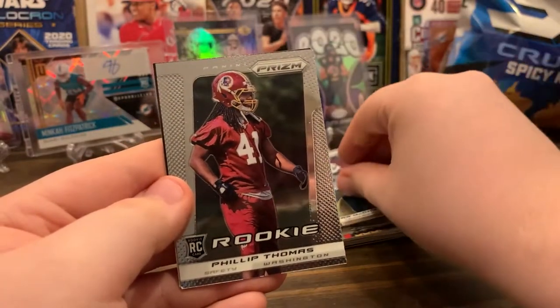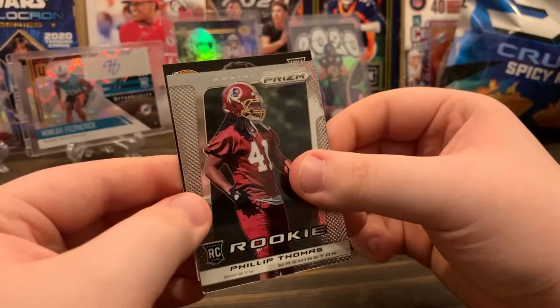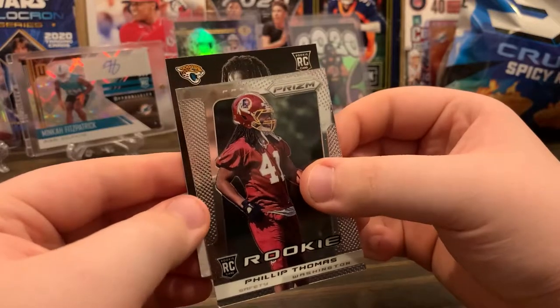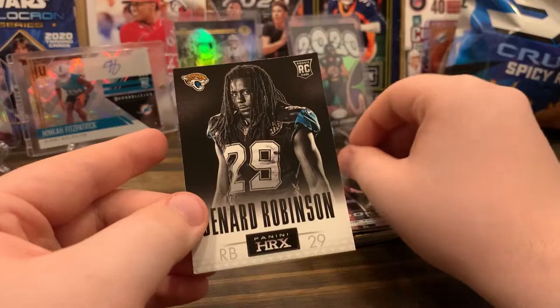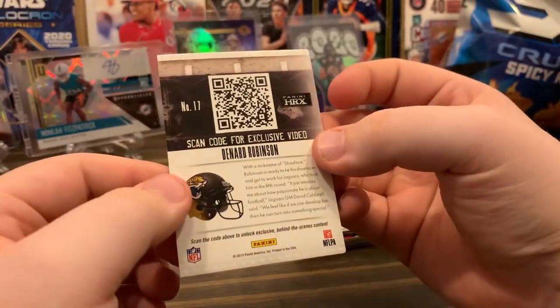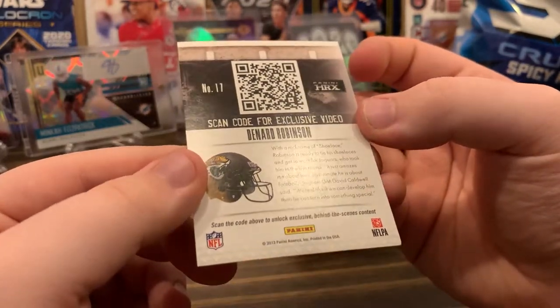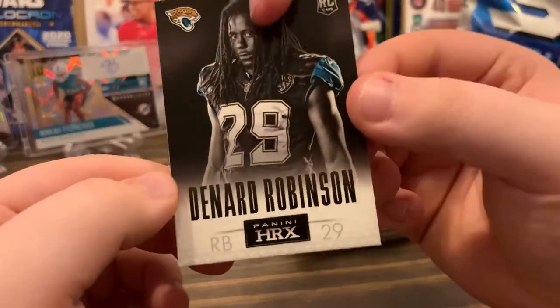Oh, Phillip Thomas. Man, we got a good rookie. Not too sure who that is. It's all right. It came from Puerto Rico. Oh, rookie. And this is extra. Jag. Who's a Jaguar back then? Denard Robinson. This is probably a big deal back then, because when he came out, he was going to be... it's one of those weird things. It's a video, an extra card. That's why I knew it wasn't a... It said there were four cards in the pack.